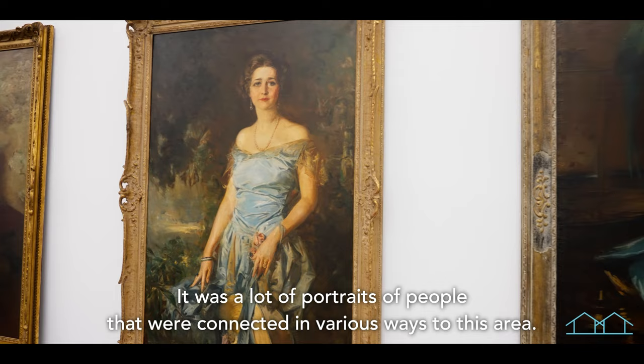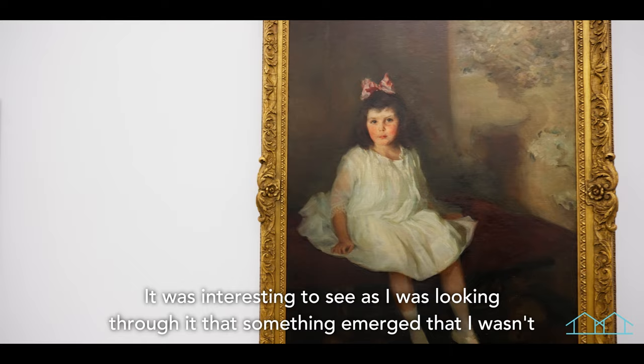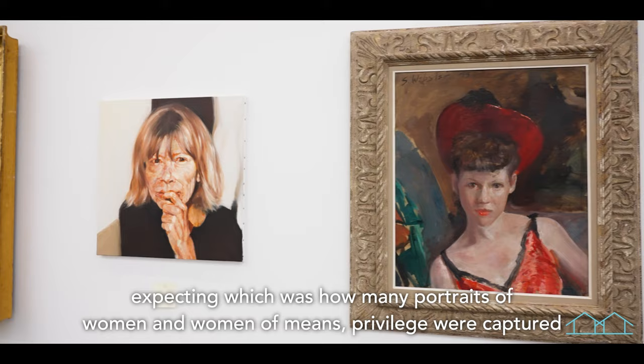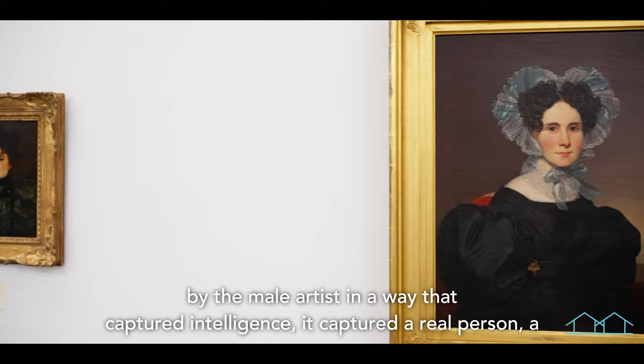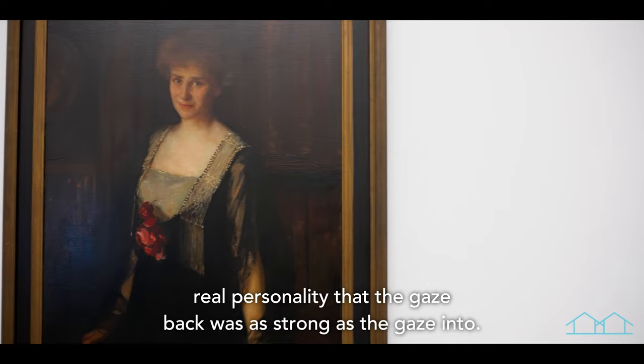It was a lot of portraits of people that were connected in various ways to this area. And it was interesting to see, as I was looking through it, that something emerged that I wasn't expecting, which was how many portraits of women, and women of means and privilege, were captured by the male artist in a way that captured intelligence, it captured a person, a real personality, that the gaze back was as strong as the gaze into.